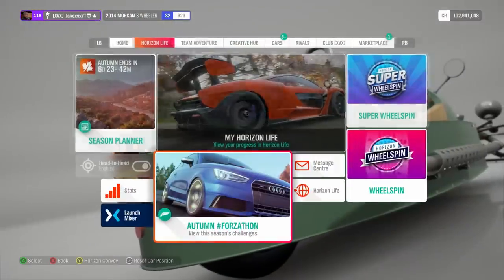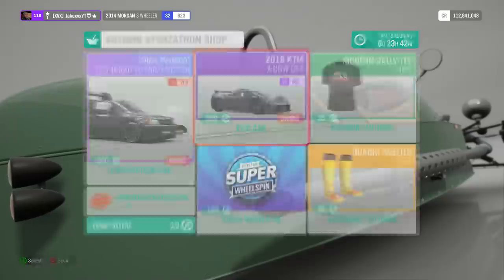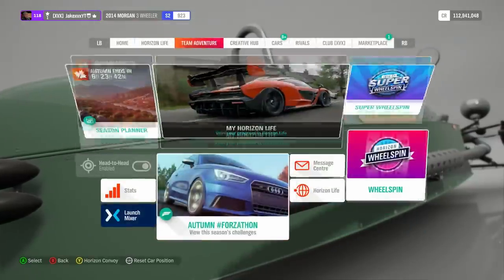After that's done, you can go to the Forzathon shop and unlock your new KTM Expo GT4. Now, if you don't have the VIP double Forzathon points bonus, you'll have to do a couple of Forzathon live challenges to do this. Either way, you'll have it very soon.